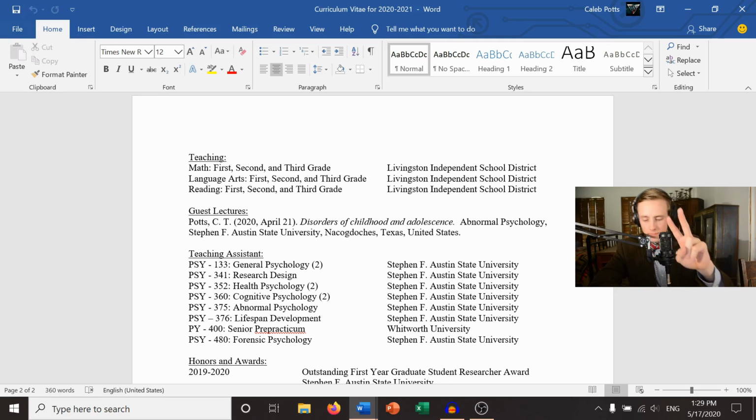2, find out what the program values. Or if you're using a Vita for a job, find out what that company or institution values. Then use that to craft how your Vita is constructed, what you highlight, the order of everything. Then make it easy for the person reading your Vita to find out what's going on.